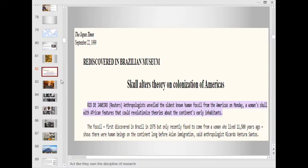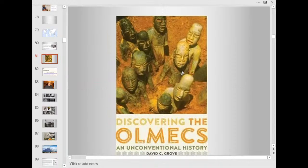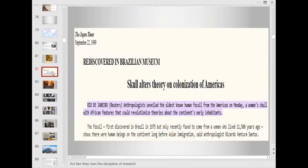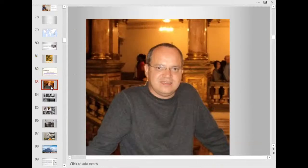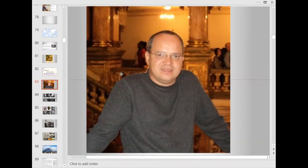That's the deceptive part. You know, it's a shame we got to correct history like this. Here's some more Olmec artifacts. They look exactly like a bunch of different African artifacts in Africa, but because they look less Negroid, these types of photos would make their way on Wikipedia's profile. 11,500 years ago, and this is Ricardo Ventura Santos, right? Shout out to this man.